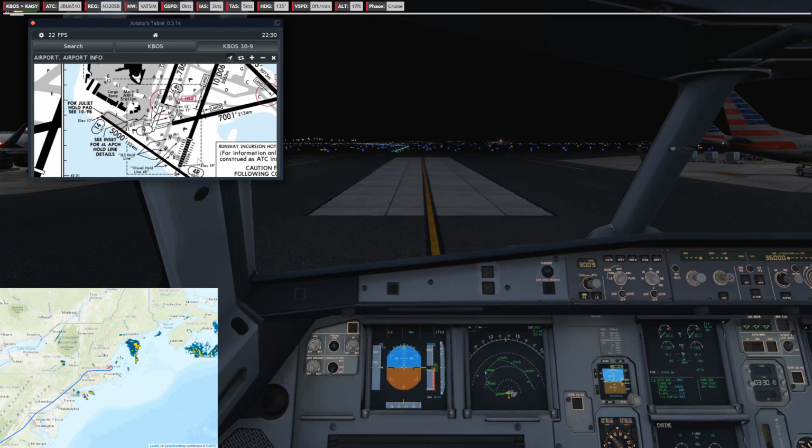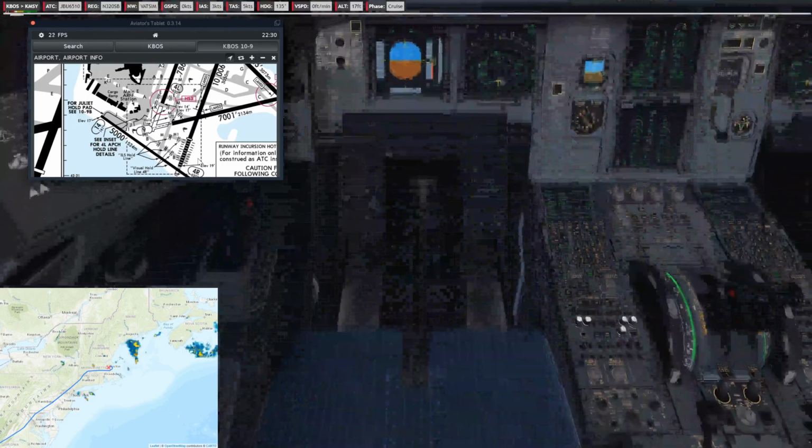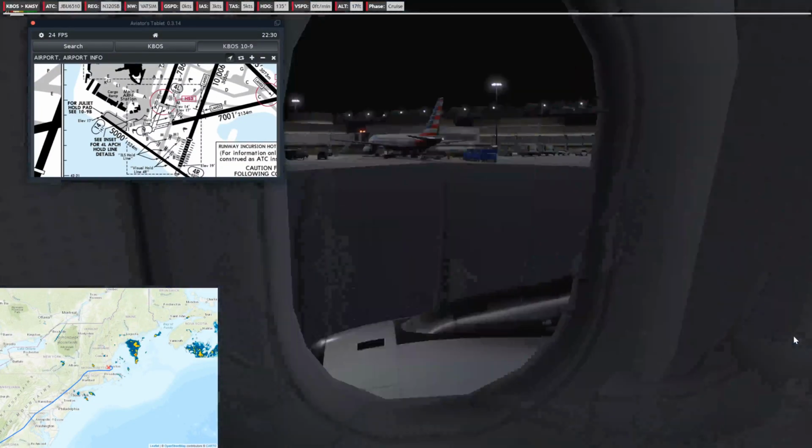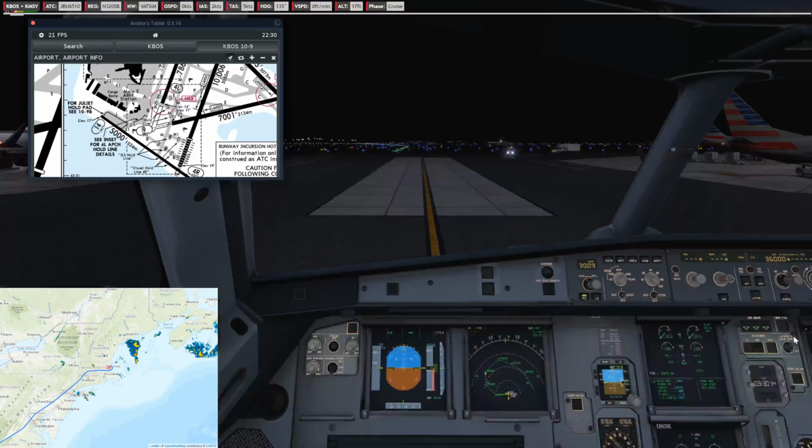Wait, one second, I'm gonna contact the departure. Boston departure, JetBlue 6510 ready for taxi, 04 right. JetBlue 6510, squawk mode Charlie, please. We'll get you going momentarily. Oh, sorry about that. I am an ATC and I forgot it. You forgot what? Squawk mode Charlie. Yeah.